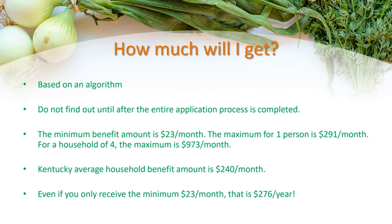And the way it was explained to me was a really awesome way. Let's say someone gave you a Walmart gift card or coupon for $23 once a month. You would go and use that $23 gift card at Walmart every month, because that's money that you don't have to worry about. That's money that you wouldn't have to spend. And so even if you go through the process and you only receive $23 a month, that's still money that you don't have to use. So it's worth it, and it adds up to $276 a year. So it's definitely worth it.